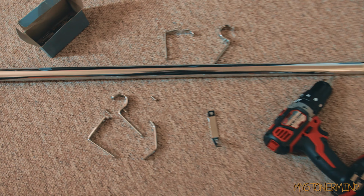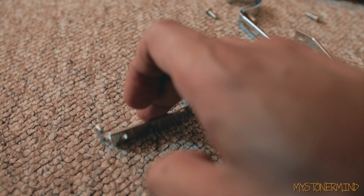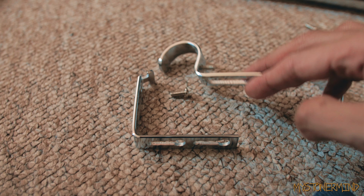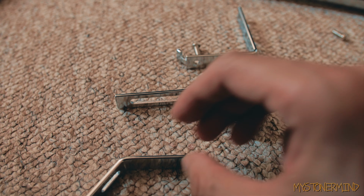I wish I had instructions because, I mean, it looks fairly simple, right? Doesn't it? I think so. Okay, so we've got this thing. So that's going to go somewhere. Then we have this, which is the holder for it. So let's say the curtain rail goes into that. So that's there like this. Obviously it's got to hold it, so it's going to be in that position. Now we also have this.